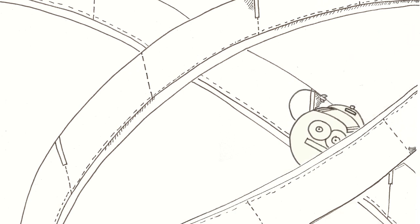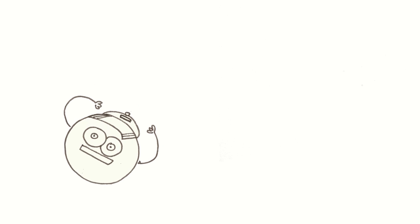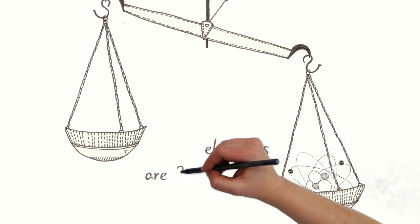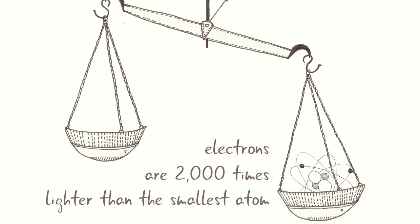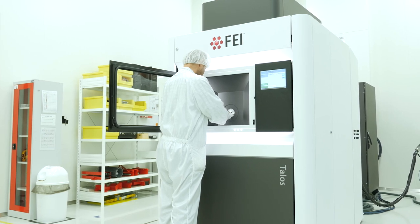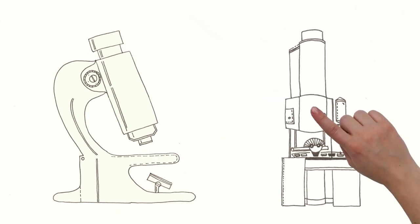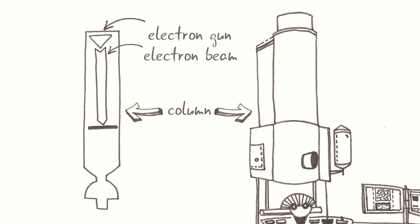An electron is the negatively charged particle of an atom orbiting around the nucleus. It can be released by heat or an electric field. Electrons are 2,000 times lighter than the smallest atom. Thus, they can easily be stopped or diverted when hitting materials. Now I see. That's why there must be a vacuum in the microscope. Great! The column of the electron microscope consists of basically the same parts as the optical one. However, the source of light is replaced by the so-called electron guns and the glass lenses by electromagnetic ones.